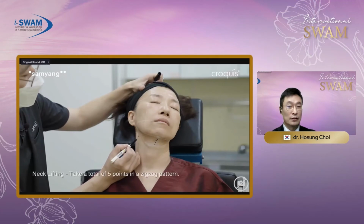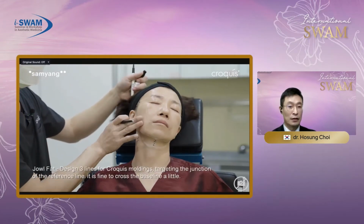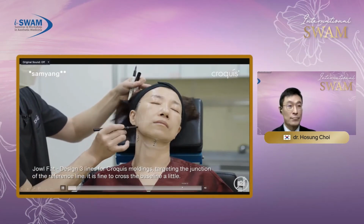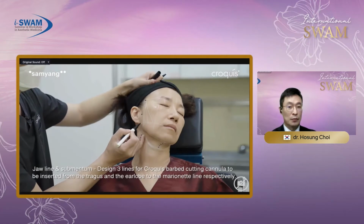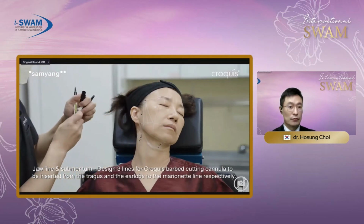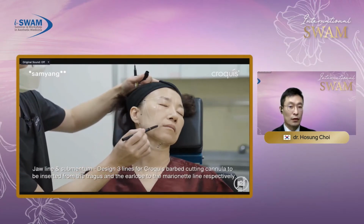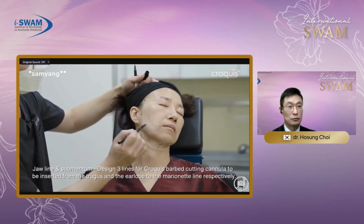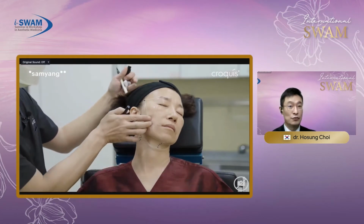For submental lifting, I'm marking 4 entry points, and for neck lifting using occipital lifting technique, I marked 5 entry points. And for lifting the lower face, I'm marking 3 entry points. That means I'm using 3 vectors. And most of them are targeting the jowl. I'll use 9 threads per side using 3 entry points.